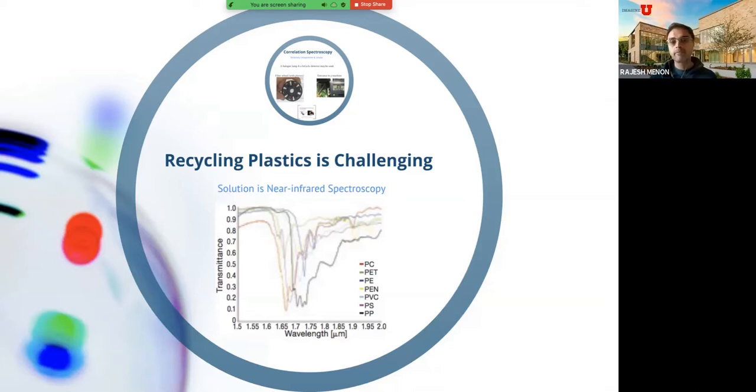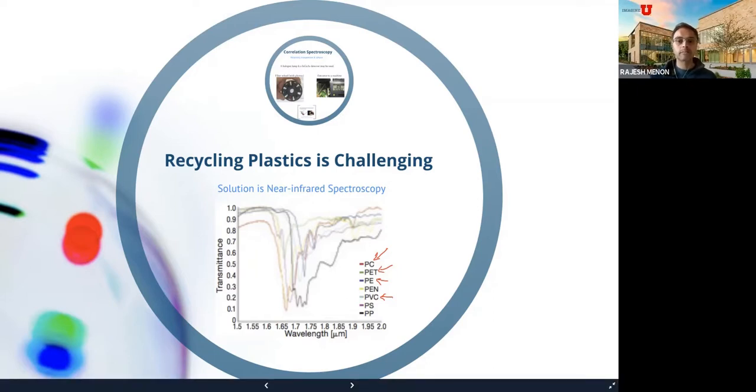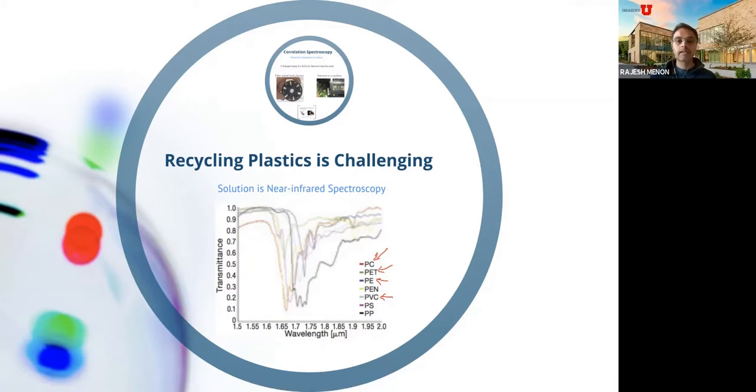But on the other hand, recycling plastics is quite challenging because all the different plastics look alike, right? They're all transparent, essentially. However, all these different kinds of plastics, polycarbonate, polyethylene terephthalate, polyethylene, polyvinyl chloride, and all these different things are different, right? And they command different prices in the market. So in order to be able to sell them, you need to be able to identify them and sort them out. And that turns out to be a very challenging problem. One of the important solutions to this problem is something called near-infrared spectroscopy.